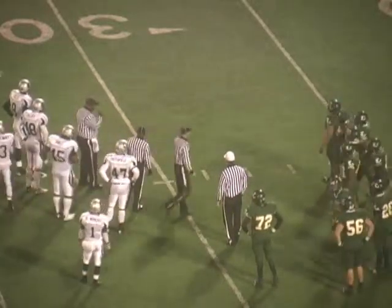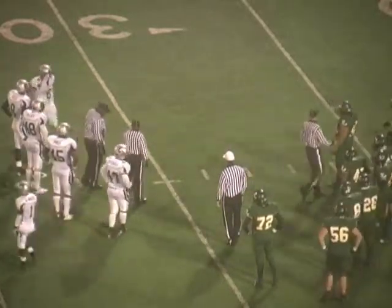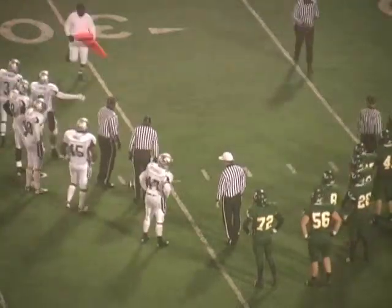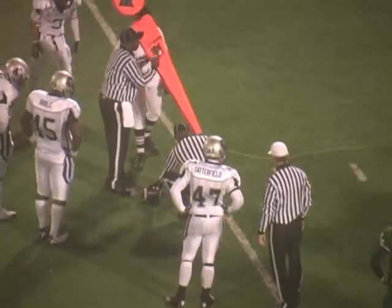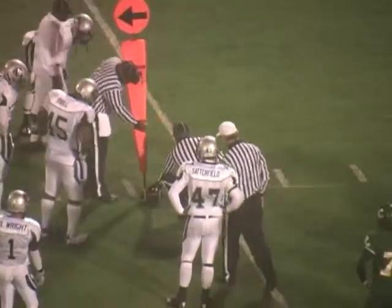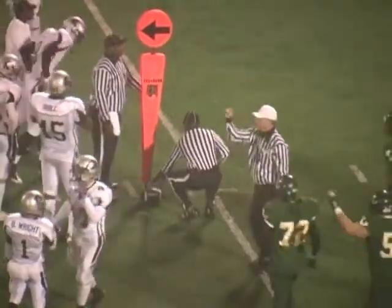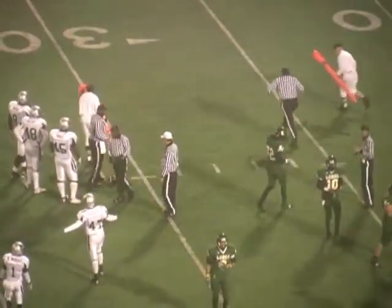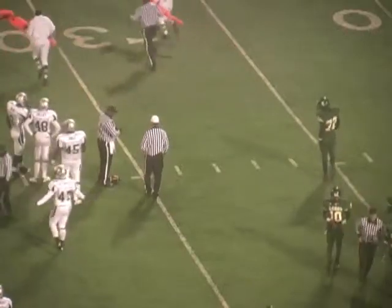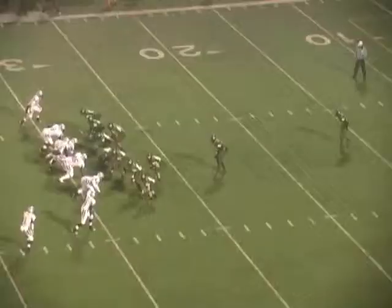They snapped it to Robertson, who ran it over right tackle. I don't think anybody can tell exactly. I mean, this is going to be an inch or two either way. They stretch it. He got it. Wow. He got it, John, by about, looks like 2 inches. Boy, is that rolling some dice.